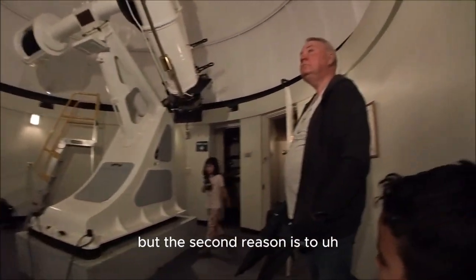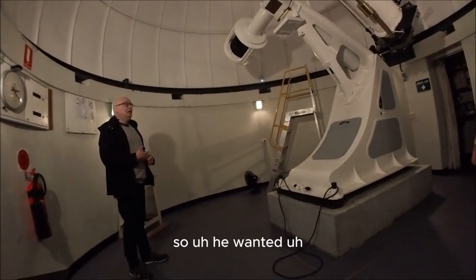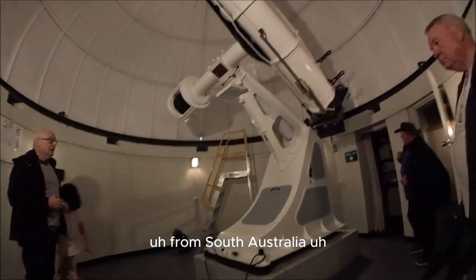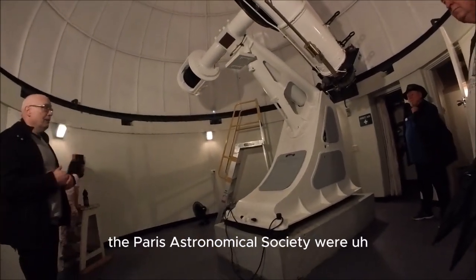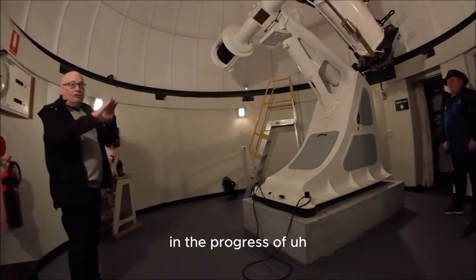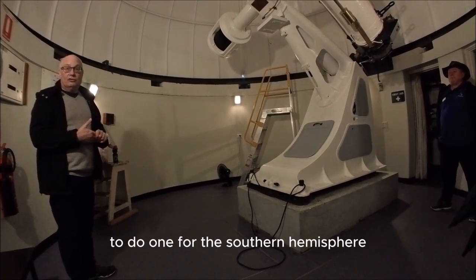But the second reason is to basically rival that of Melbourne City. So he appointed an astronomer, Ernest Cook, from South Australia. He sent him to the UK to go and get some telescopes. But on the way, he went to Paris, and the Paris Astronomical Society were in the process of developing a new astral map for the Northern Hemisphere. And they said, well, this is a big opportunity to do one for the Southern Hemisphere.